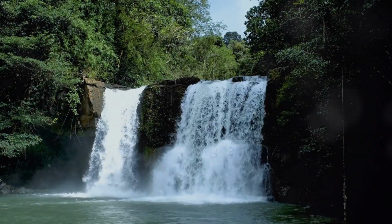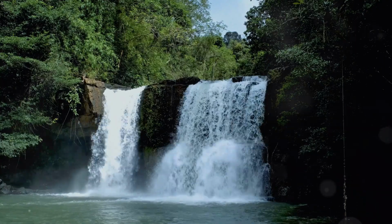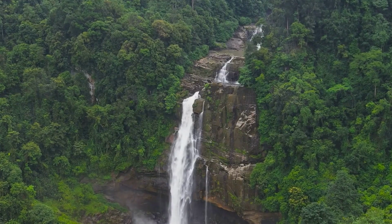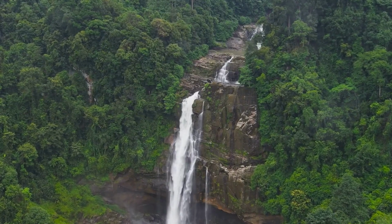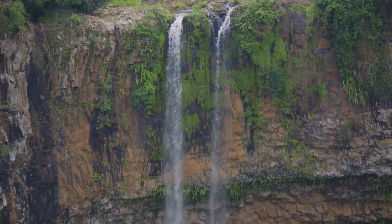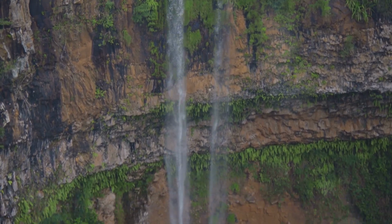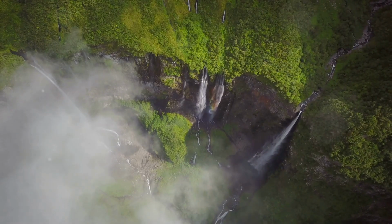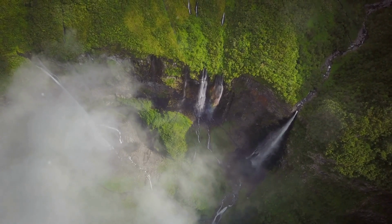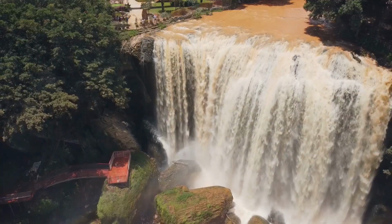All right, folks, get ready to trade in your safari hat for a swimsuit because we're about to get wet. That's right, we're headed to Woolly Waterfalls, the highest waterfall in all of Ghana. Now this ain't no kiddie pool. We're talking about a waterfall that plunges over 250 feet. Just imagine standing at the bottom of that thing. The mist spraying your face, the roar of the water echoing in your ears. It's enough to take your breath away.